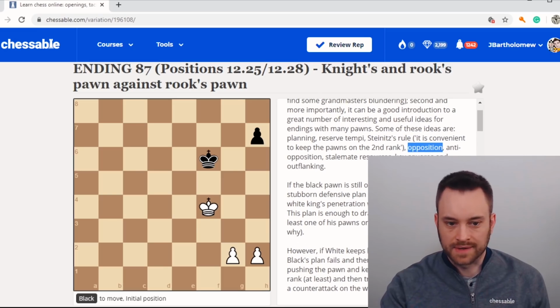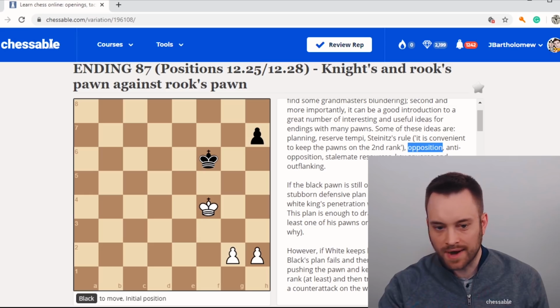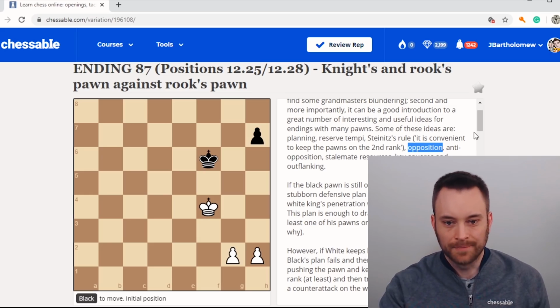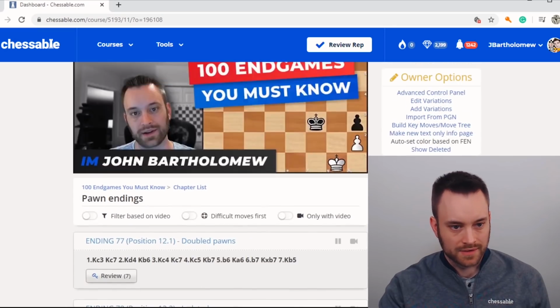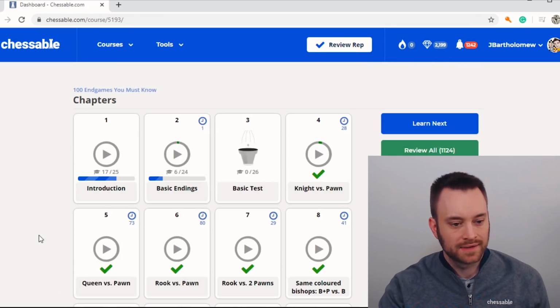Opposition, anti-opposition, stalemate, key squares, outflanking. There's even something called Bird's color rule he talks about, which I had no idea about prior to studying 100 Endgames You Must Know. So I love the fact that he brings in a number of ideas here and shows some relevant material for those. So important chapter right there with pawn endings.